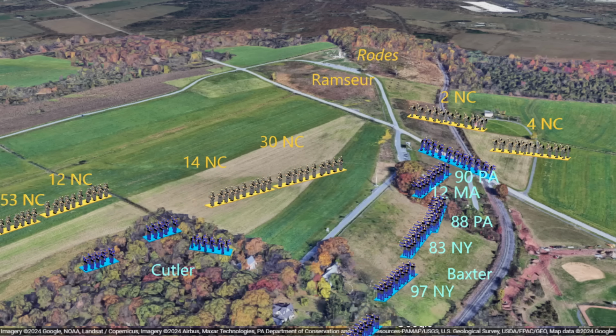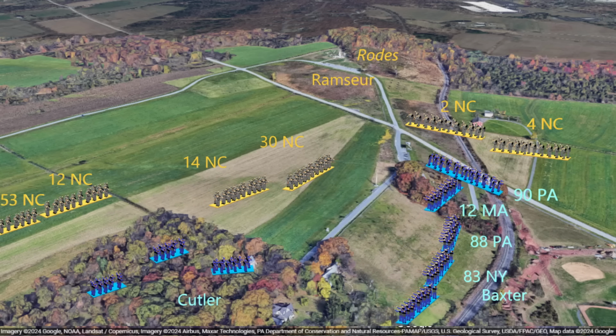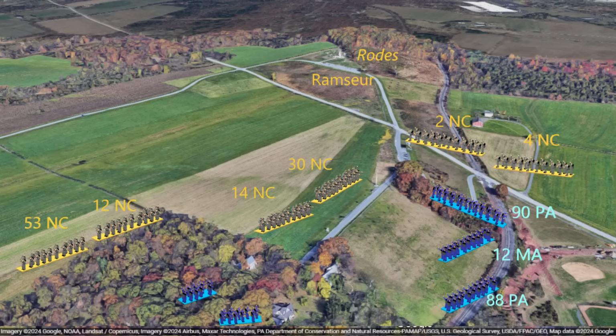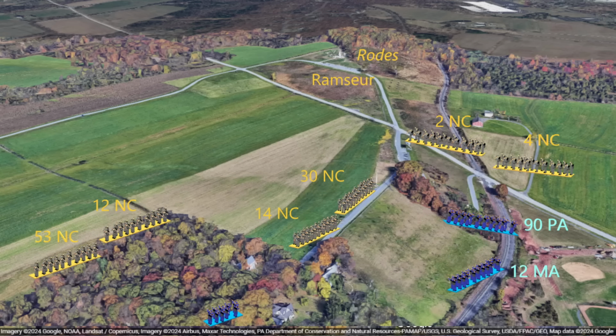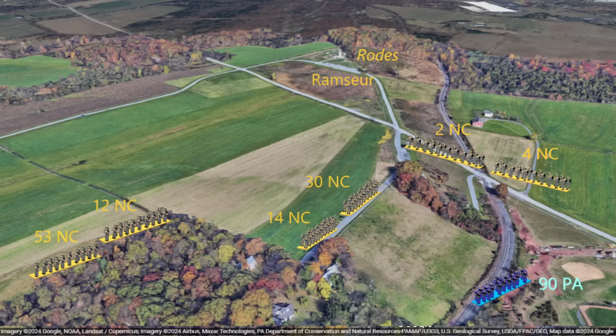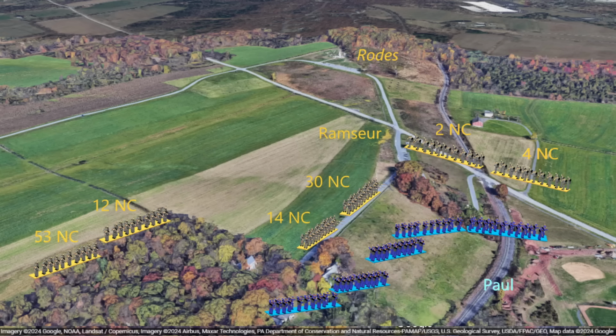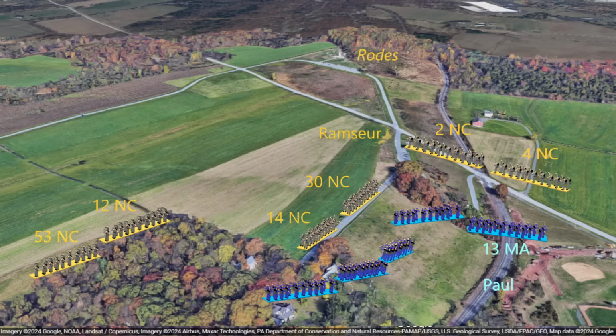Baxter shifts down off Oak Ridge. Cutler pulls back through the woods off the heights, his brigade having been engaged the whole day. The rebels take the stone wall. But Paul's fresh regiments come up Oak Ridge. The blue line advances. Paul's regiments are arranged right to left: the 13th Massachusetts, the 104th New York, the 107th Pennsylvania, the 16th Maine, and the 94th New York.